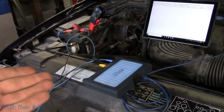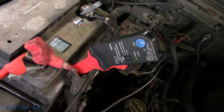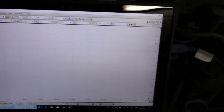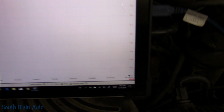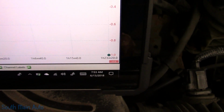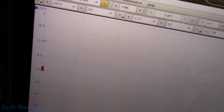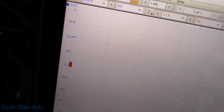So here's the setup I have. Like I said, I do have the Pico hooked up. I've got an amp clamp on it. Probably should have changed the battery in it first. And then just monitoring battery voltage. And I apologize, I don't have screen recording software on this Surface Pro here. But we can see we have an hour and 23 minutes across the screen. It'll record up to 32 screens. Currently, our battery voltage is a smidge above 12, and our amperage draw is going to be around that 200 milliamps.